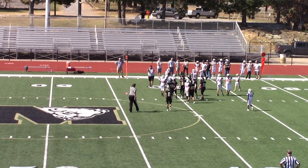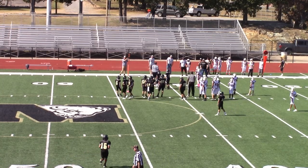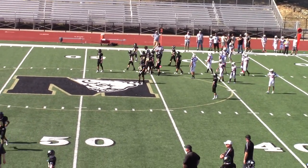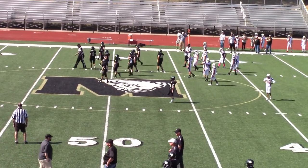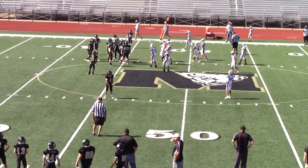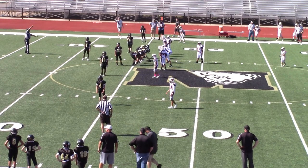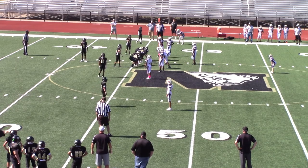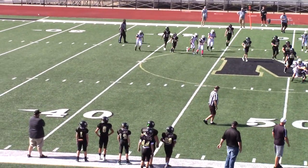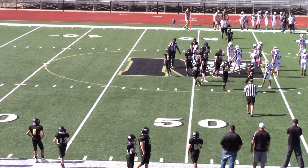Hard run by Duesenberry. Looks like there's a flag on the play. Looks like a block in the back by the Buffaloes. Nice throw by Clark to Duesenberry for a little short game. Going to bring up third and a whole lot.